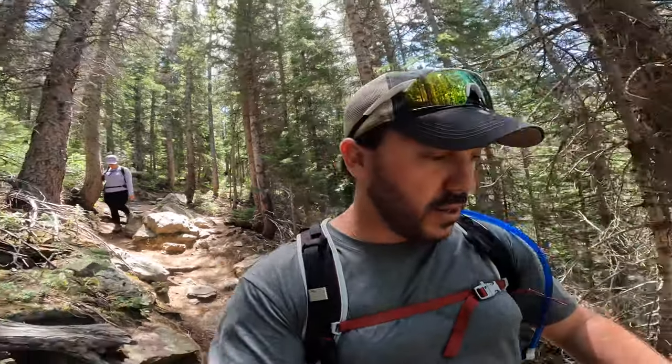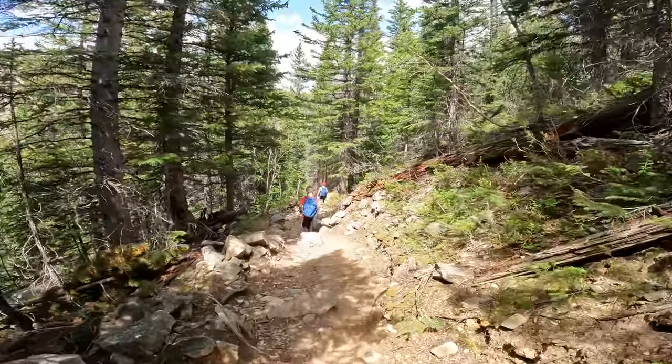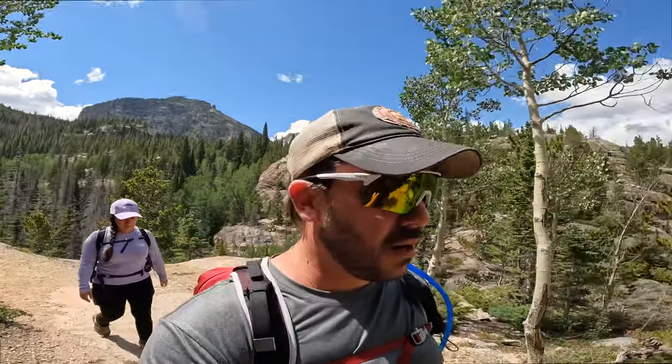All right, we are making our way down still from Upper Glacier Gorge. We're on the Fire Trail right now. We decided to take the cutoff. Saves us about a mile, even though it's a little slippery at times. But we're about 10 and a half miles into this hike. Probably got about a mile left. We love the Fire Trail coming down. We just got to the opening on the Fire Trail. Otis Peak, Hallett Peak behind me there. We're gonna keep making our way down.